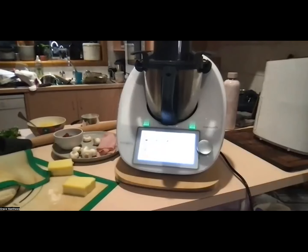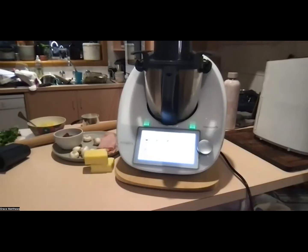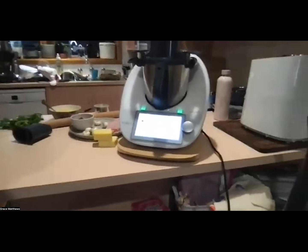But on the Thermomix TM6, we've actually got the slicing and grating modes, which really takes the thinking out of it for you. So let me get you closer. I'll just take my computer off here.